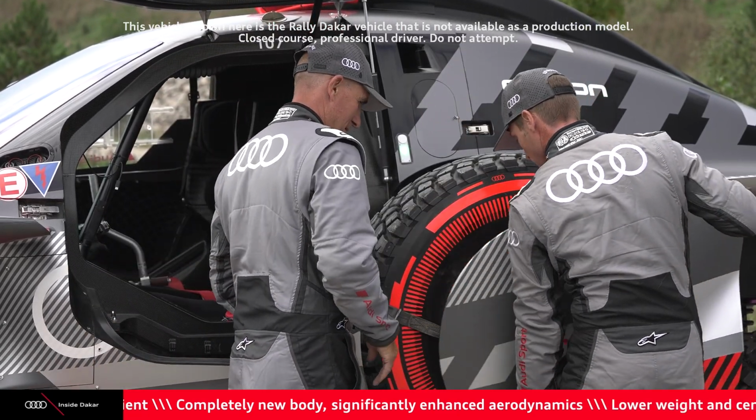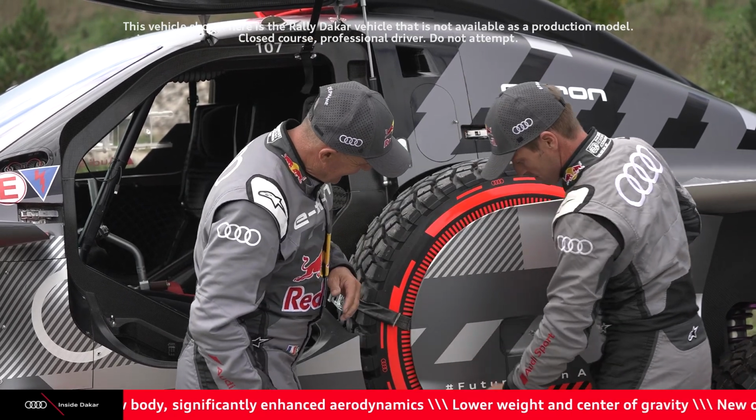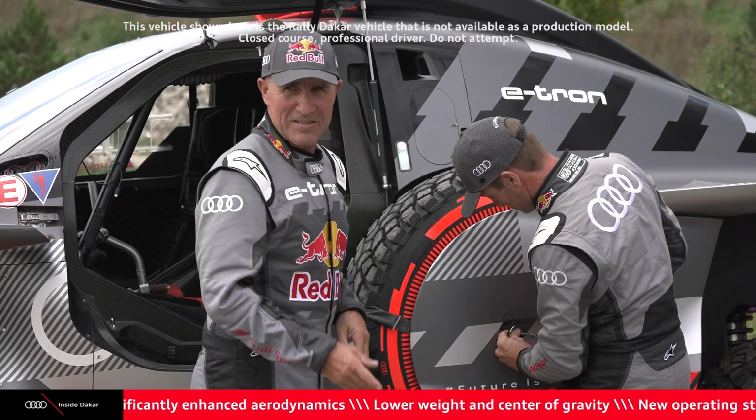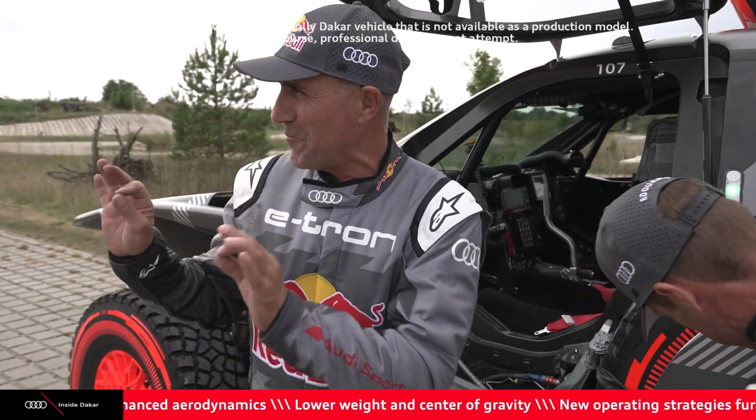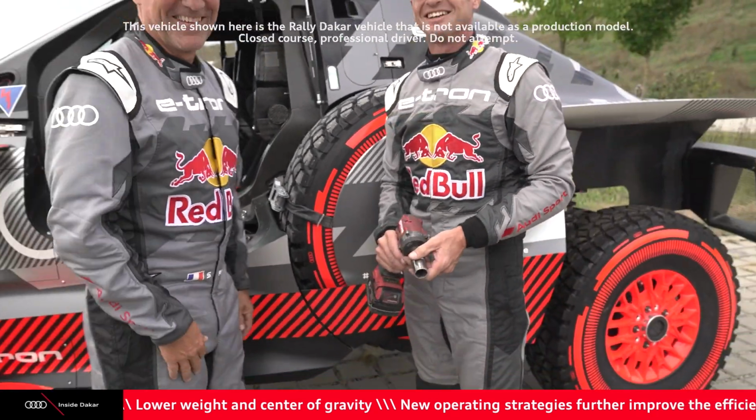Stefan, you lost a minute by fixing the side plate. Did you know that? He has a good gap now. He has a good gap with the other car. Okay, ready? 2 minutes and 14 seconds.